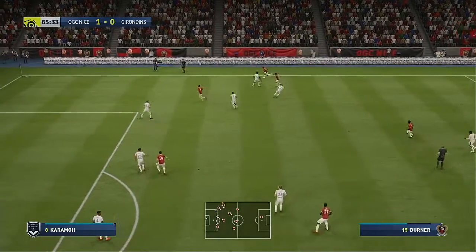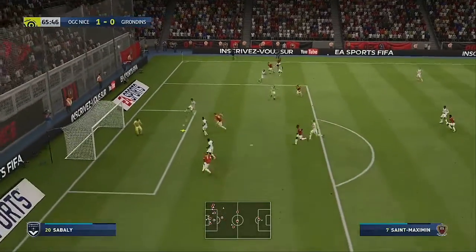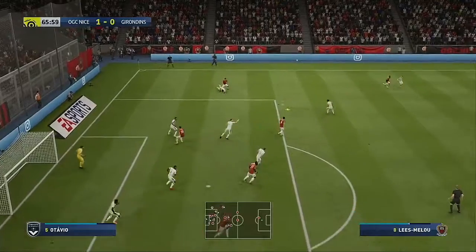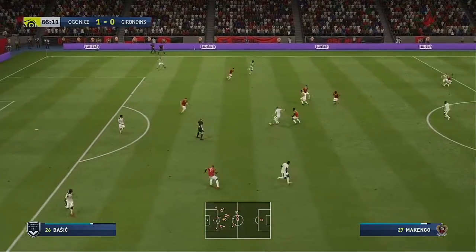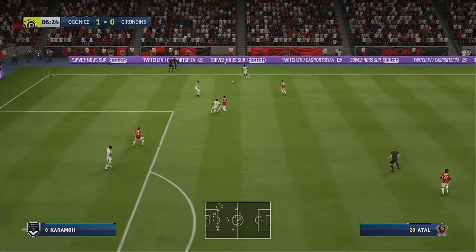Trying to stretch the opposition using the wider areas here. He can lay it off to the supporting player. He's aiming for the front post. Well, that's good defending. Using his physical power to protect the ball.